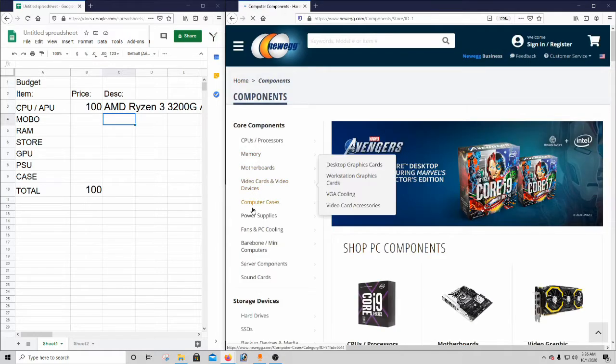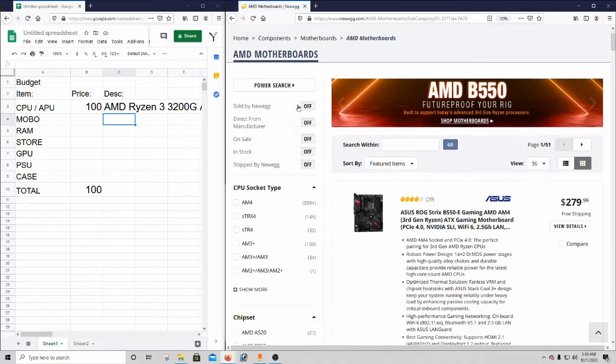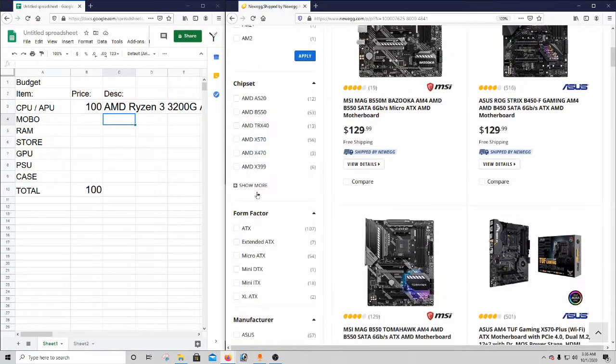Components, motherboards. Since we're going with AMD, we're going with an AMD motherboard. Same thing, left side. Sold by Newegg, shipped by Newegg. AM4. Chipset. This is kind of important. Well, let's start with the form factors. Depending on your case size is the form factor to pick. Now, if you have a smaller case, you want to go with micro ATX.